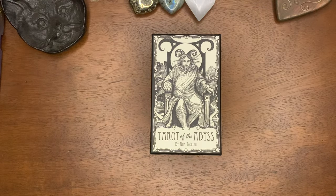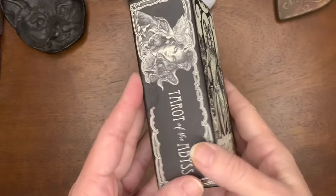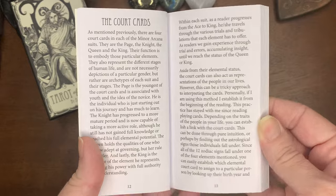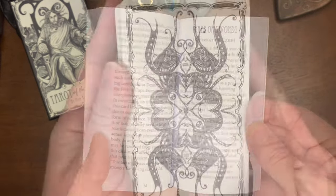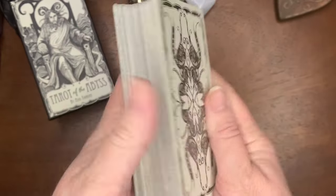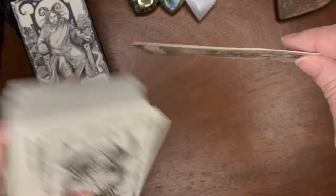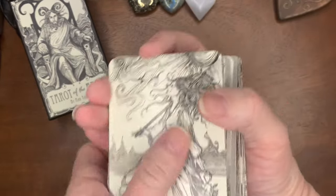Alrighty, the first one we're going to take a look at is Tarot of the Abyss. And this is a new release that just came out, and you can purchase it from US Games. That's where I got mine. It does come in a two-part box, and you get this little white book with it, little guidebook. And it is a black and white deck, and it is gorgeous. The illustrations on this is just amazing. If you haven't seen this deck floating around, you will be, because it's a beautiful deck.